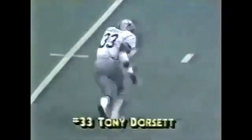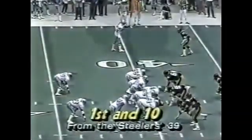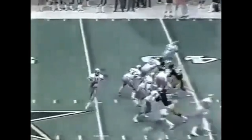Here's Dorsett all the way on that play. Swinging out, and that ball perfectly thrown. Boy, that's just like handing it out there, and once you get him in the open, he'll hurt you. First down, Dallas. At the Steelers 39, no score. We're in the first quarter with just over 10 minutes to go.